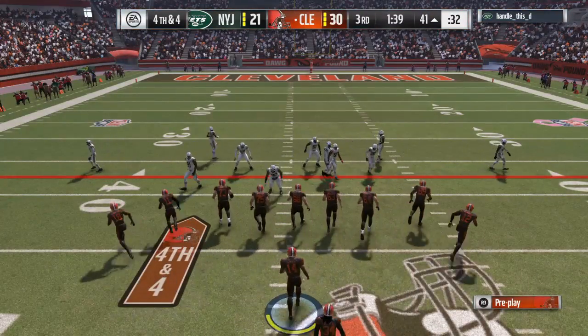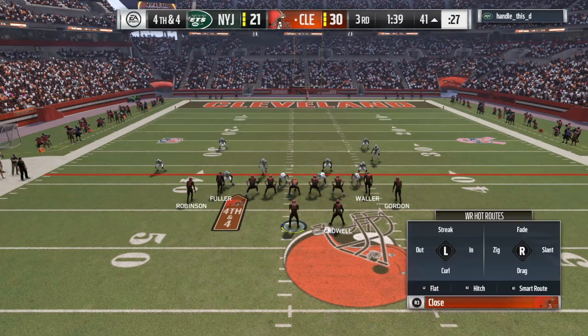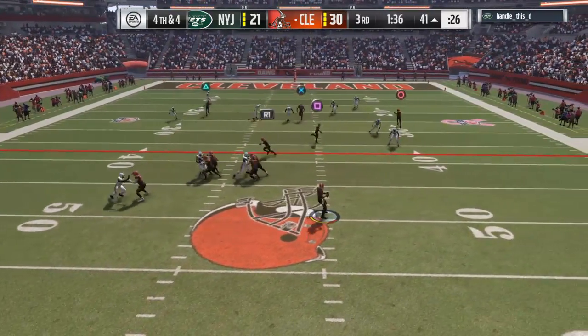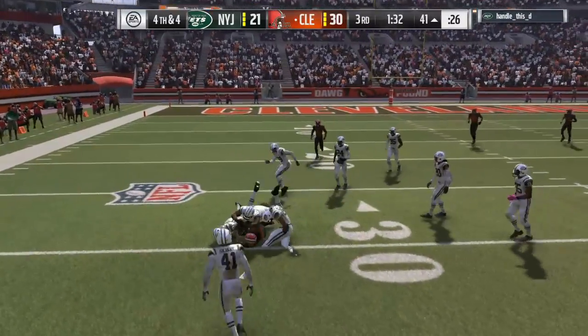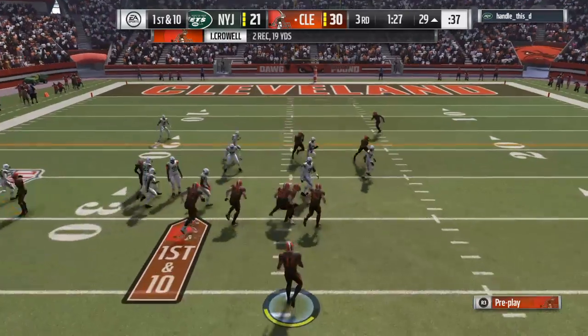They decided to take that one downtown. They must have felt that they had a big play that was waiting for them. Unfortunately, it was incomplete. Looking to throw. Going underneath for Crowell. And brought down, but not before he was able to break the tackle, and the extra effort moves the sticks.